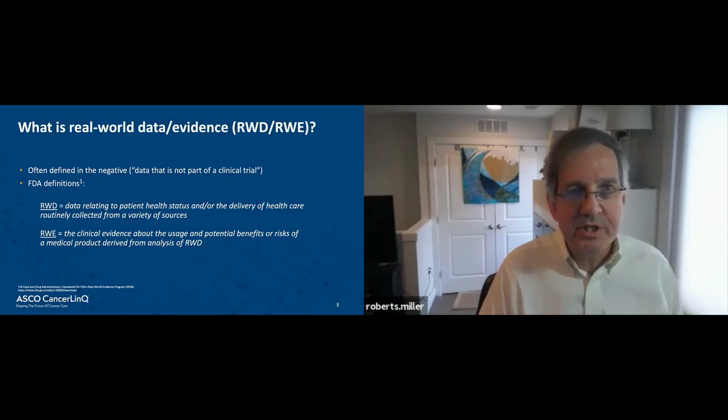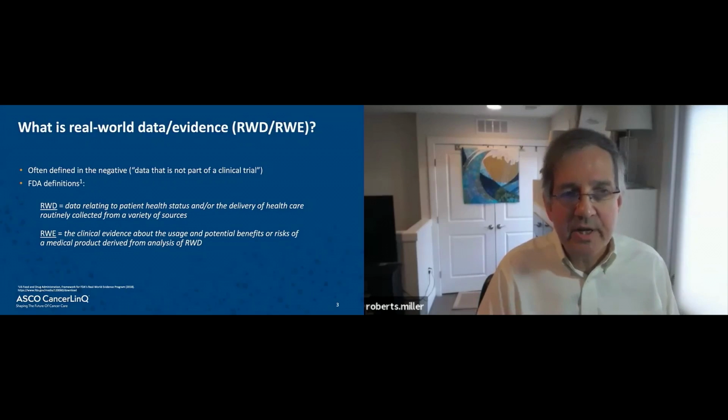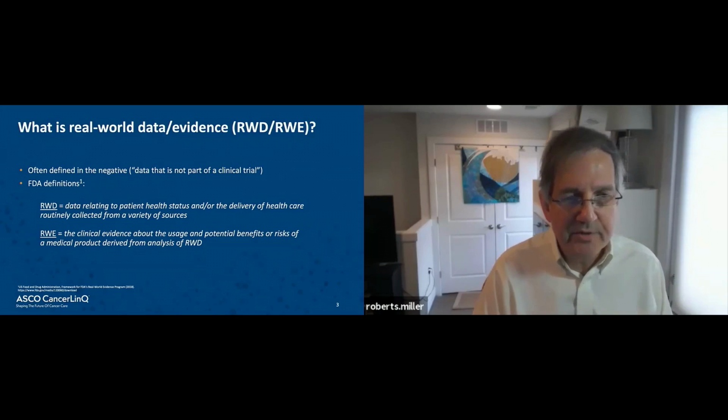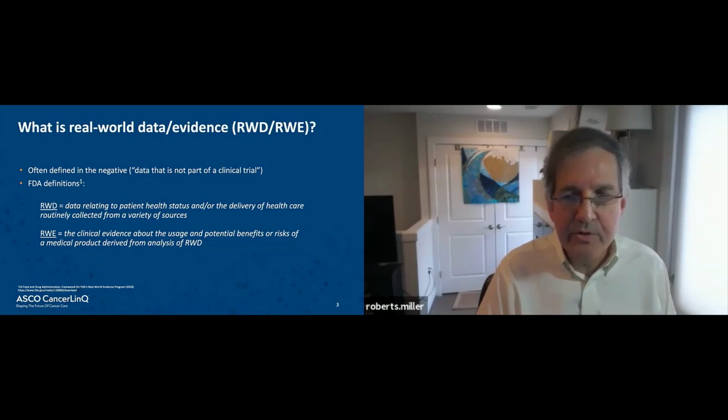So first, some definitions. What is real-world data and real-world evidence? It's interesting that these things are often defined in the negative, in the sense that real-world data is what's not part of a clinical trial. The FDA did publish some definitions in their real-world evidence framework that came out in 2018, and they refer to real-world data as that which is routinely collected during the delivery of healthcare from a variety of sources, such as electronic health records. And real-world evidence, of course, is the evidence that arises from the use of real-world data, specifically in this context to understand the benefits or risks of a drug or a device.